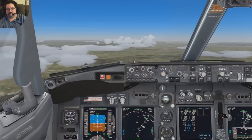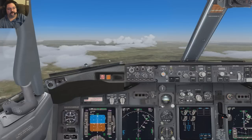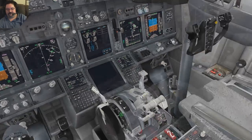Altitude 242, contact Melbourne approach 132, see ya. 132.0, velocity 242.